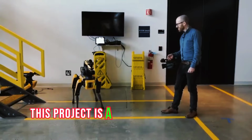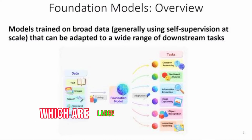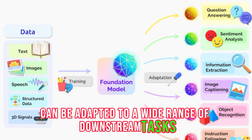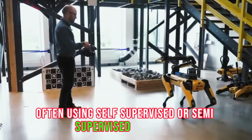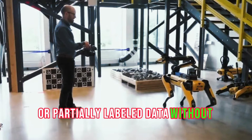This project is a proof of concept for the robotics applications of foundation models, which are large machine learning models that can be adapted to a wide range of downstream tasks. Foundation models are trained on massive amounts of data, often using self-supervised or semi-supervised learning, which means they can learn from unlabeled or partially labeled data without human intervention.